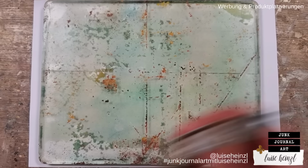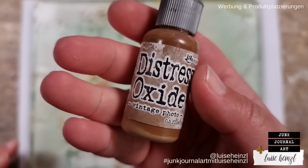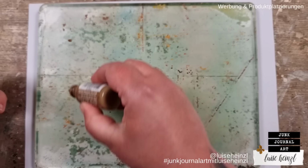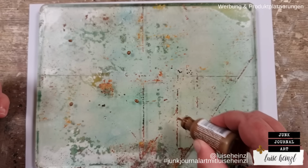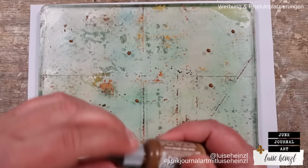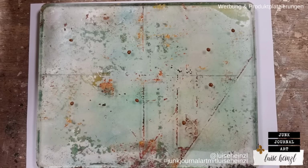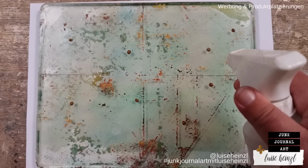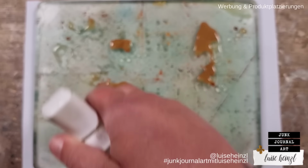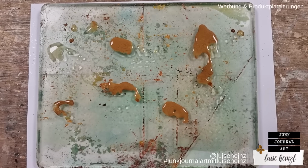I'm trying to make my tutorials so that everyone can do them and that you can use what you have at hand, and that you don't have to struggle if you don't have the same, for example, distress oxide color that I have. If you have another color of that series, use that. If you don't have distress oxide inks, then use something else. Use acrylic paints or something like that.